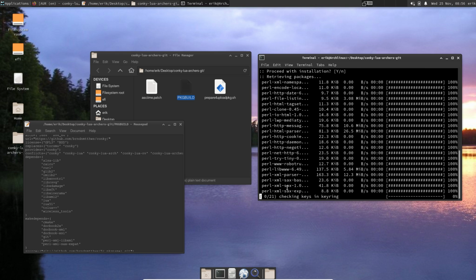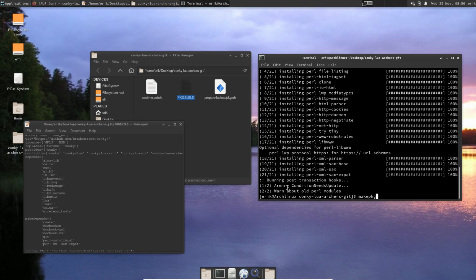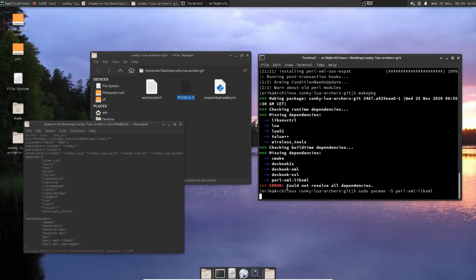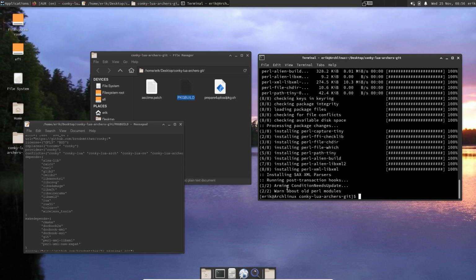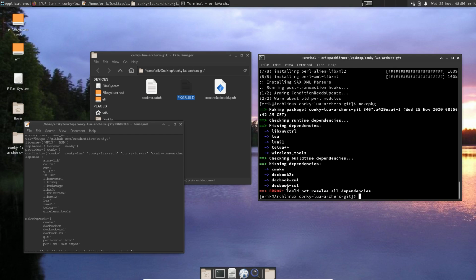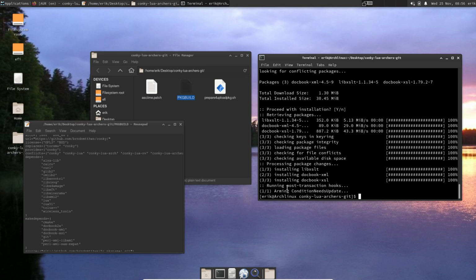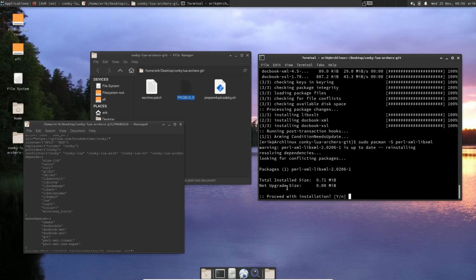But it is there. Make package. Now he's complaining about something else. Perl XML lib XML. Okay. Are you happy now? No, he's not. Right, and if I have to do all of that every single time I install ArcoLinux, sorry, I choose something else. So that's why we want to have everything working out of the box. It needs to be there.